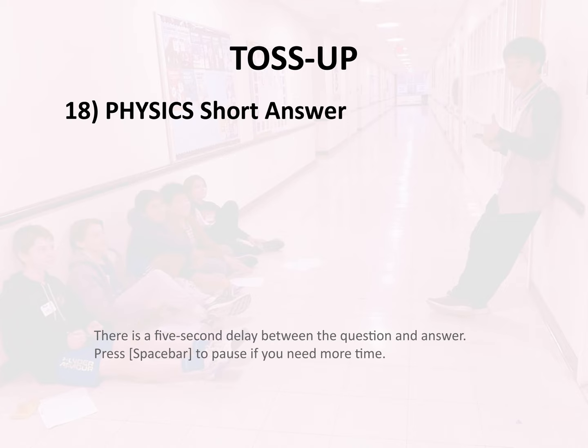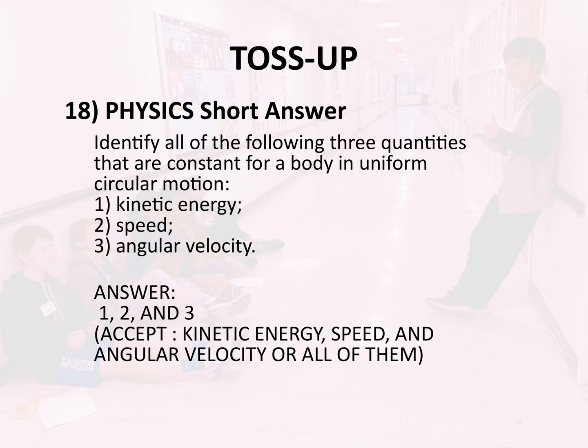Toss-up 18. Physics. Short answer. Identify all of the following three quantities that are constant for a body in uniform circular motion: 1. Kinetic energy, 2. Speed, 3. Angular velocity. Answer: 1, 2, and 3.